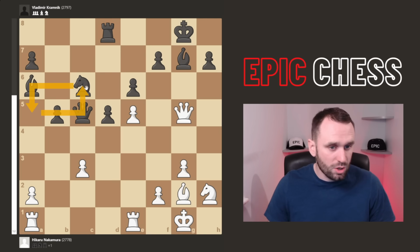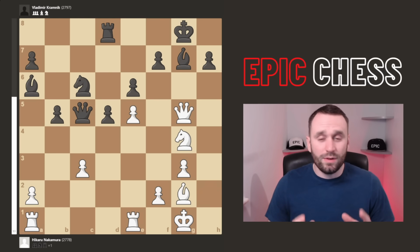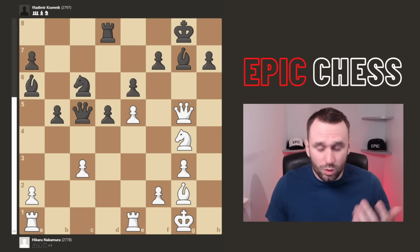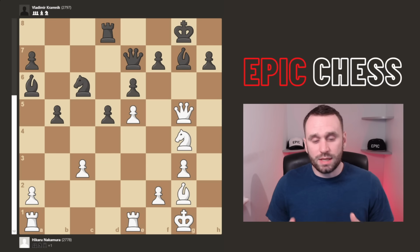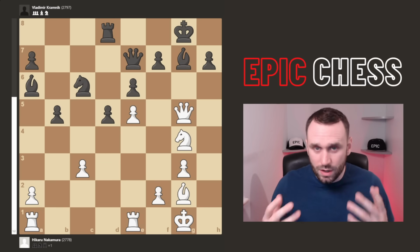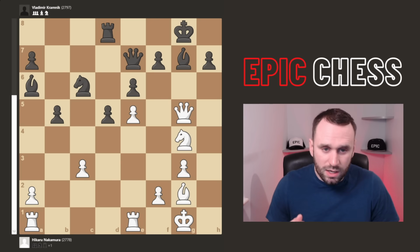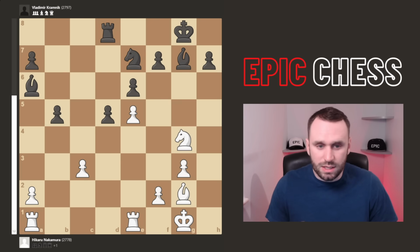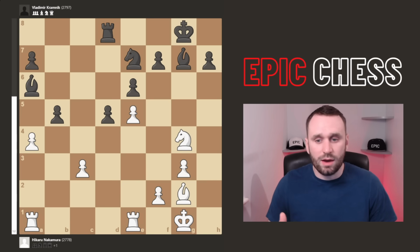This piece is just a pure yo-yo this game. Now knight g4, and here Vladimir's forced to play a move he wouldn't normally want to play, which is queen e7. When you're material down, an exchange down, you don't typically want to start trading pieces off, especially the queens. But there's too many threats around the king. So Hikaru captures, the knight takes back, and now pawn a4, peeling that a file open like a banana here, trying to get that rook active.